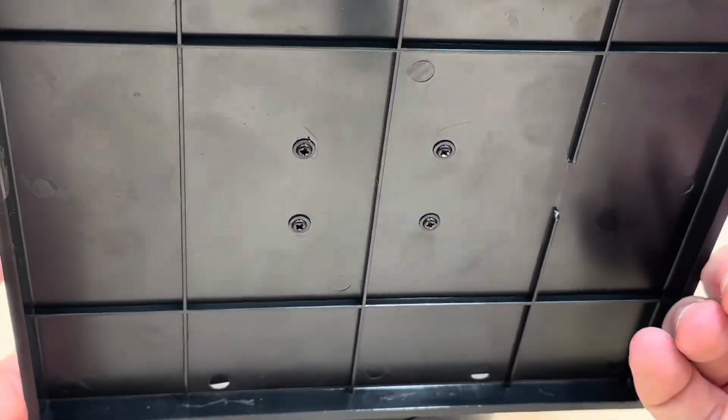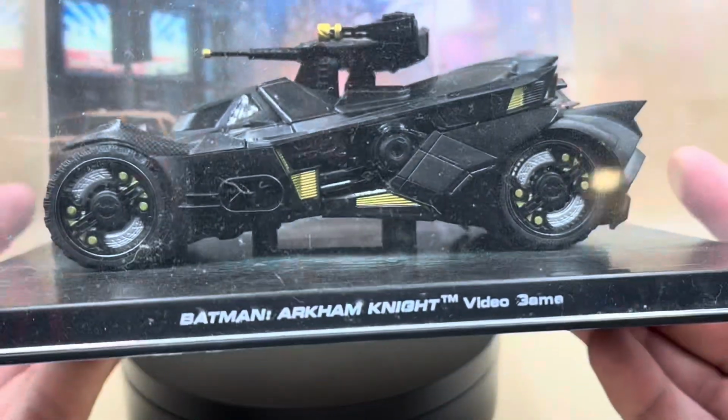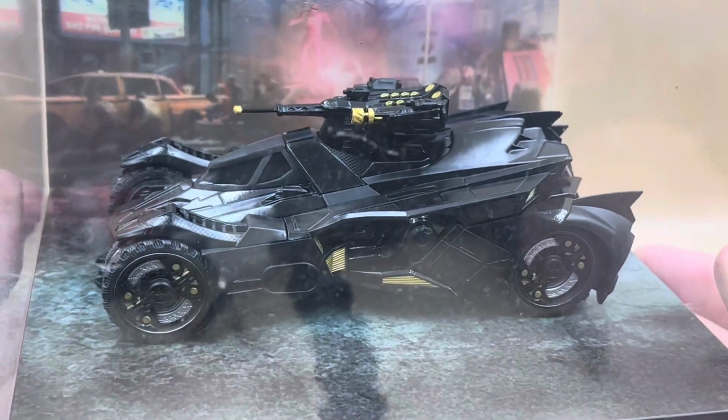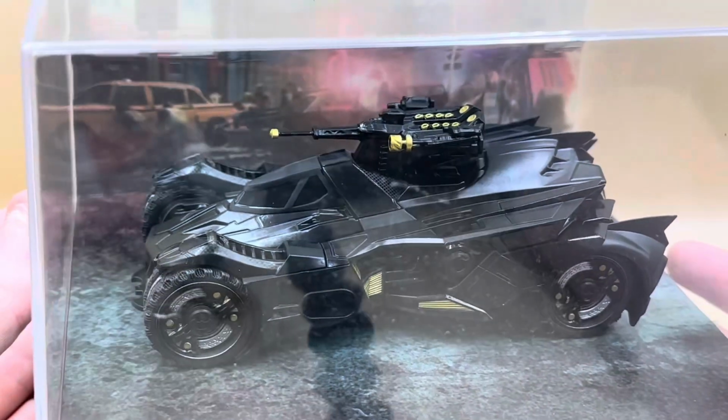As you can see, it's fastened in with 4 screws at the bottom. We will not be taking those off. I do keep these safe and pristine on their dais. I'm going to take it out of the case now.